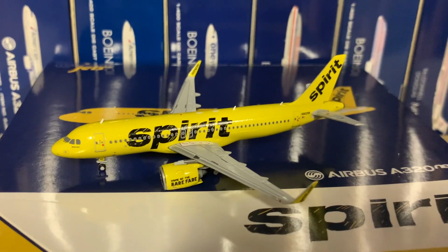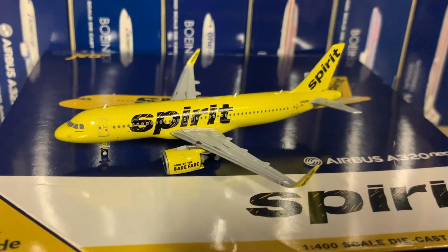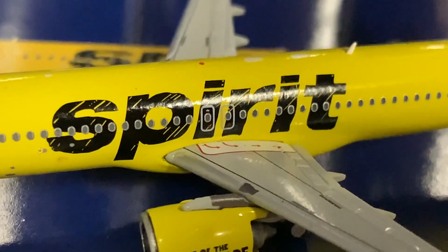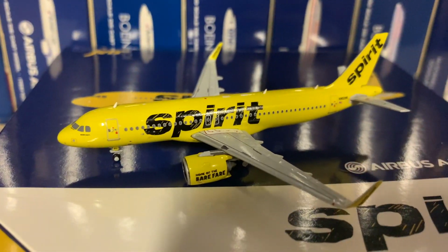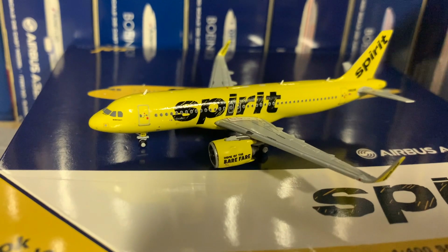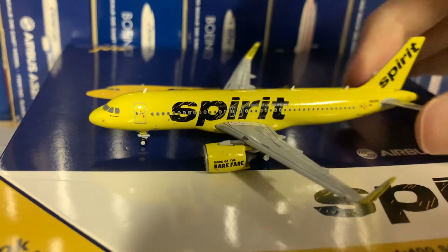There actually is an updated version of this. It's not much different. The only difference is that these little yellow etch marks you see in the Spirit titles have just been removed. Instead, the updated livery has solid black Spirit titles on the fuselage and the tail, and just Spirit.com written on the engines. So that's the only real difference between this one and the updated livery.